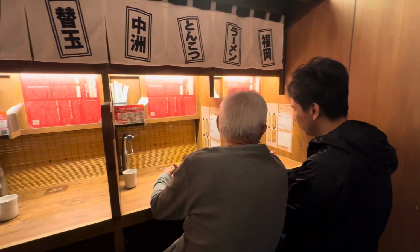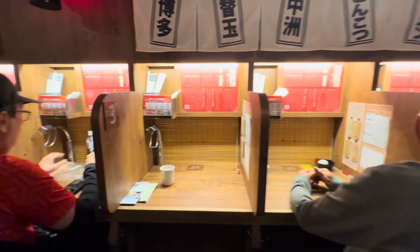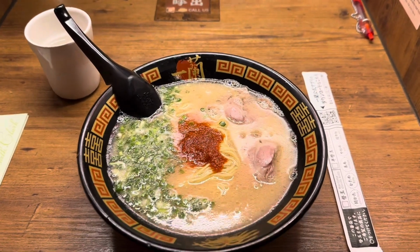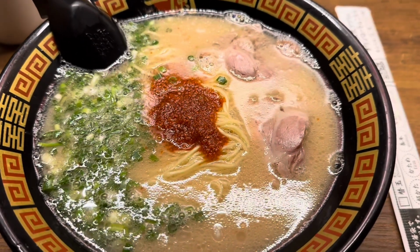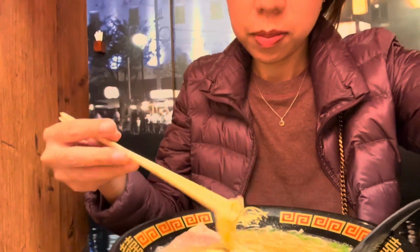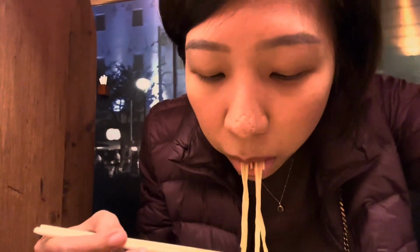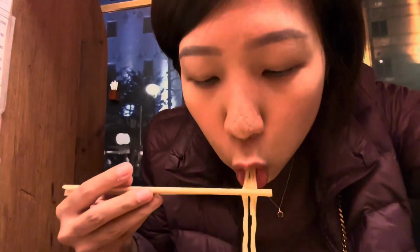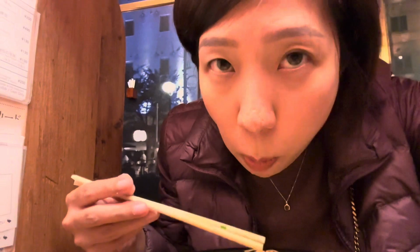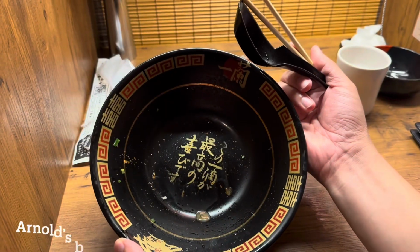Most Ichiran Ramen restaurants have individual partition seats, so it's just you and your ramen. Itadakimasu! If you finish your ramen, along with the broth, you'll find at the bottom of the bowl a Japanese phrase that means a joy or a delight to the last drop.